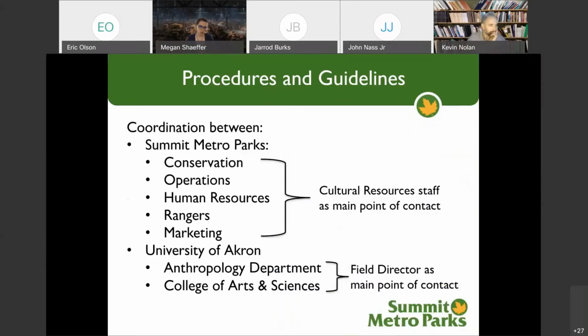So we set to work developing our guidelines, and the first part of this was a lot of coordination between the park system and the University of Akron. So the departments that were involved in the park system were the department I work out of, the conservation department, the operations department, because they're the people that maintain the site, they're the people that maintain the lodge and the restrooms, mow the lawns, things like that.